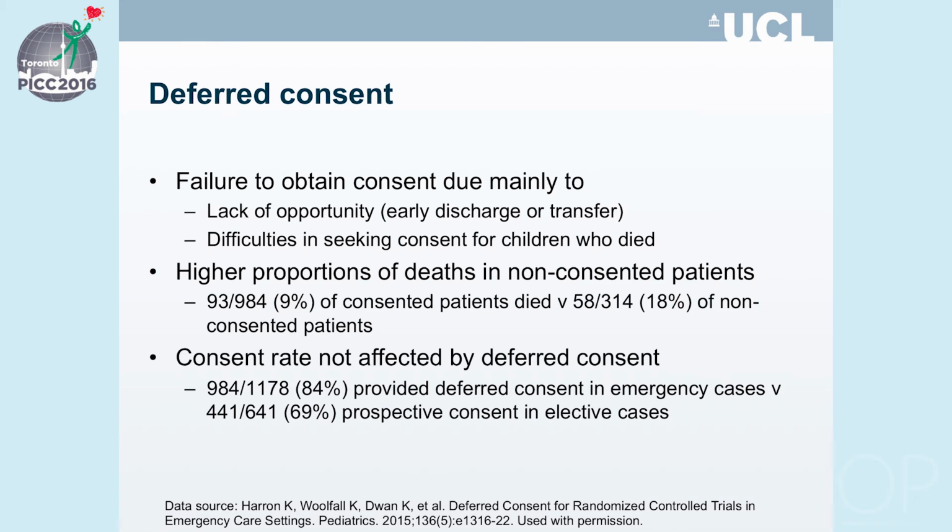The difficulties in seeking consent for children who died was the main reason expressed by the research nurses of why they did not feel they could approach the parents of children who had died in the PICU. There were a higher proportion of deaths, therefore, in the non-consented patients, and obviously we risk missing an important group of patients. However, we could see from the deferred consent study that the consent rate was not affected by deferred consent. 69% of patients in the elective group consented, compared to 84% of patients in the emergency group.